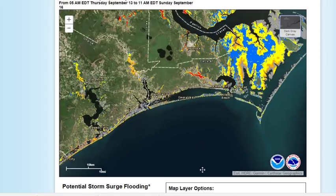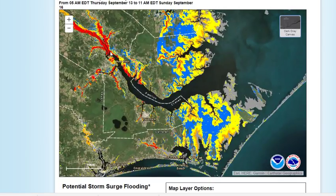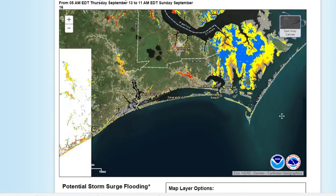I've got to bring the scale up here. Hang on a second. I just want to go over it. The red is 9 feet above ground. So areas around New Bern, North Carolina, and upriver are going to have substantial tidal flooding as the water backs up westward into the rivers. Red is 9 feet above ground, brown is 6 feet, yellow is 3 feet above ground, and blue is 1 foot. Now, we're going to see surges along the Outer Banks.